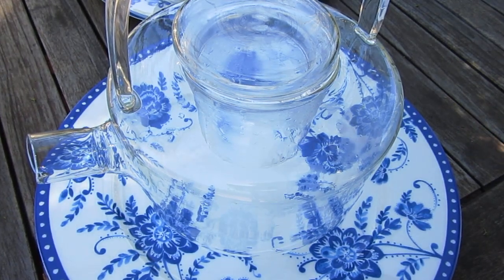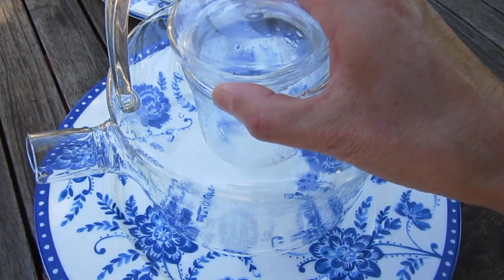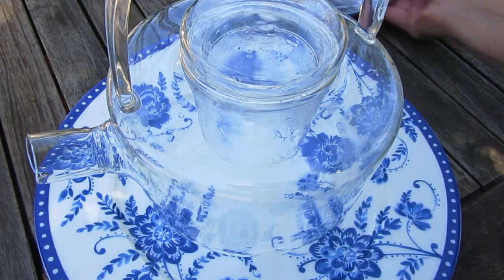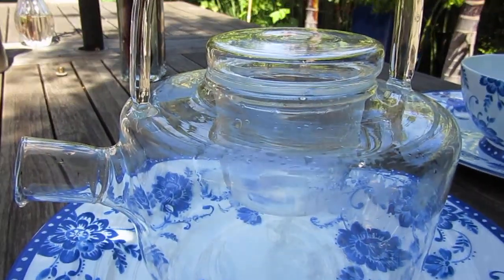Hello dear friends, what a beautiful afternoon. So we will have a cup of tea, and this teapot is just so pretty. Let's take a look. But there is a problem with this teapot. There is a design problem.